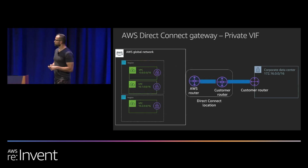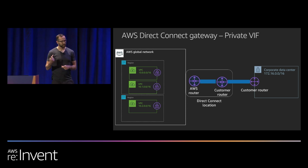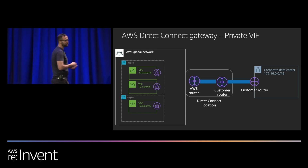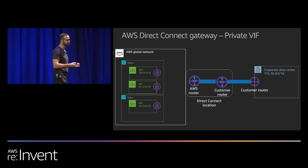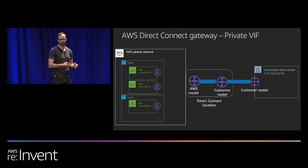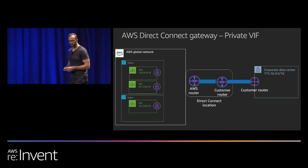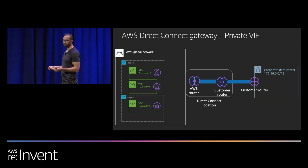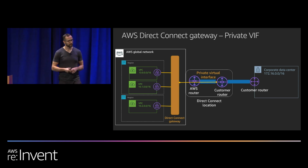So let's start with the private virtual interface. I showed you earlier connecting directly to a VPC. That's not really the best way to do it, because in that scenario, you're limited between the location and a single region, plus you can only connect to one VPC. So if you want to use a single private virtual interface to connect to multiple VPCs, that's where you would use a Direct Connect gateway.